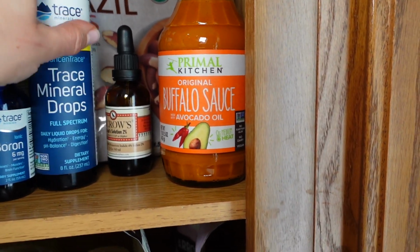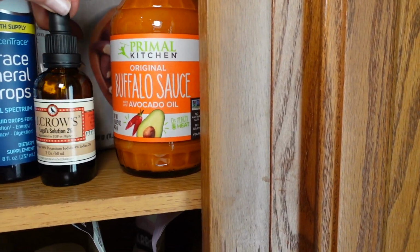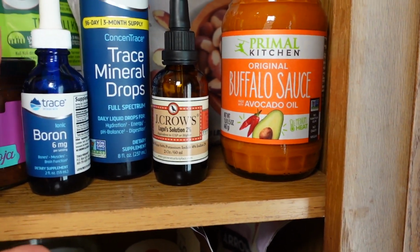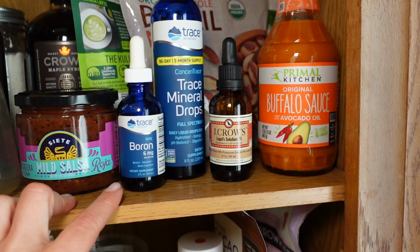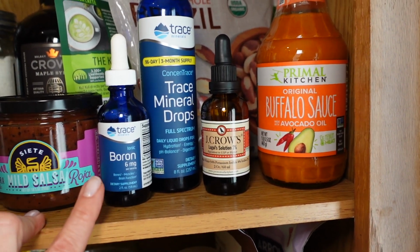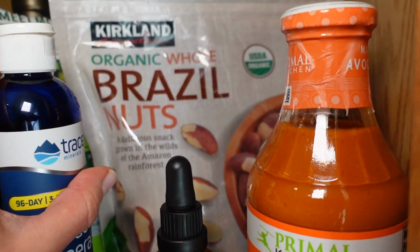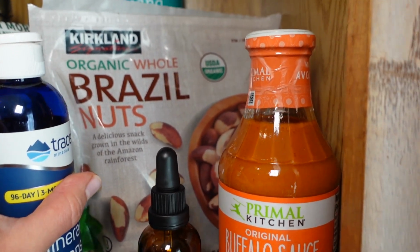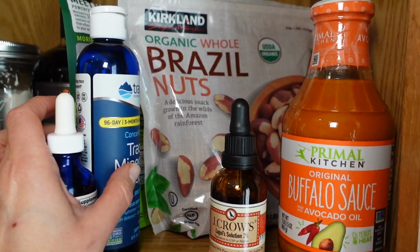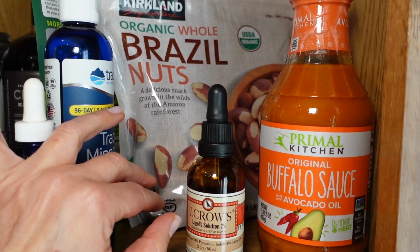I have some of my supplements in here. Again, I mentioned this in my last video. This is what I put in my water every day or every couple days. This doesn't mean that this is what you guys need in your water, just so you know. I do have some Brazil nuts back here for some selenium. I think there are better ways, like with freshwater wild-caught salmon, to get your selenium.